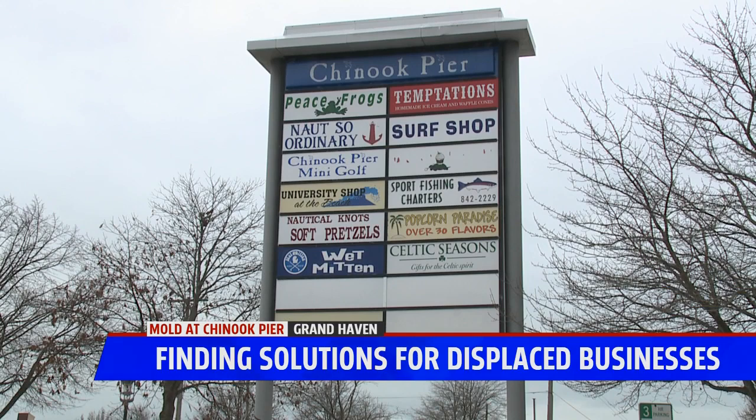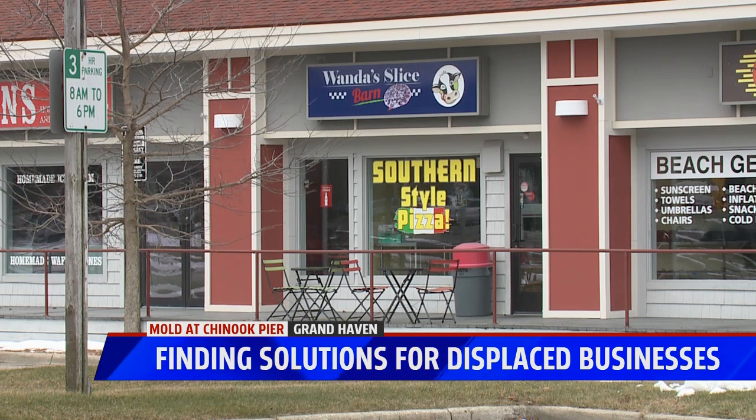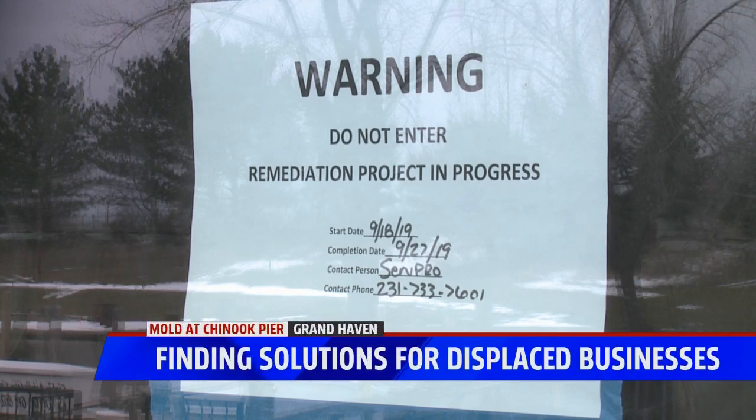After mold was uncovered inside one of the suites at Chinook Pier in Grand Haven this past summer, the urgent question became, what to do now? So it wasn't traumatic public health exposure of any kind. It was just background mold that ought to be dealt with. And so with vacant buildings there, we started looking at the expense involved with doing the remediation.